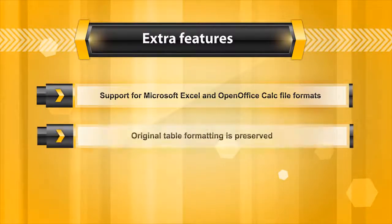The recovery utility preserves original formatting, images, and links to other documents. Start working right where you left off.